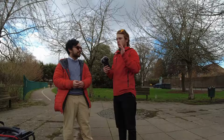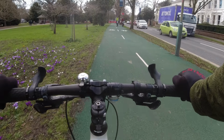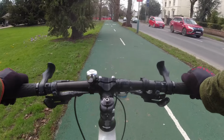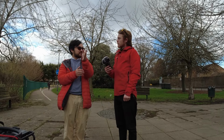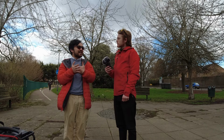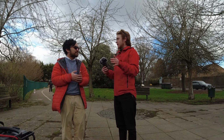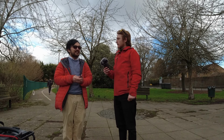Like I cycled along, I think I was going north or south past Pittville Park, and there was a really, really nice bike path going all the way along there. And they're going to build it straight to Bishop's Cleeve. But then going actually to the centre of town, it's not that nice. So patchy, but really good in places? Yeah, that's the problem.